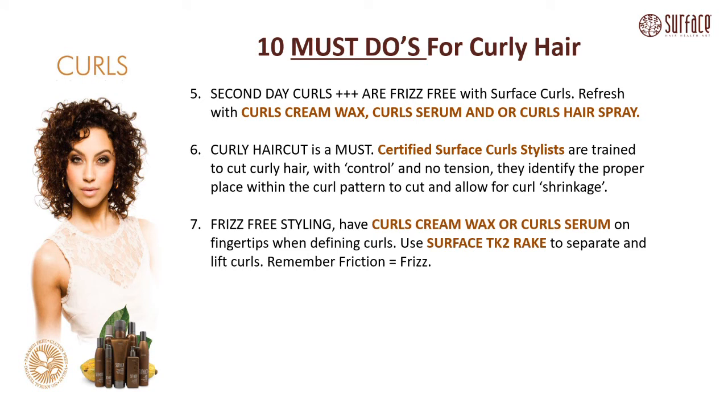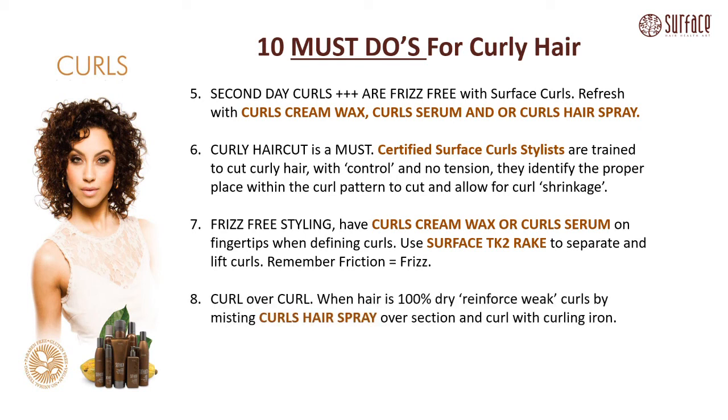Number seven, frizz-free styling. Have curls cream wax or curl serum on fingertips when defining curls. Use the Surface TK2 rake to separate and lift curls. Remember, friction equals frizz.